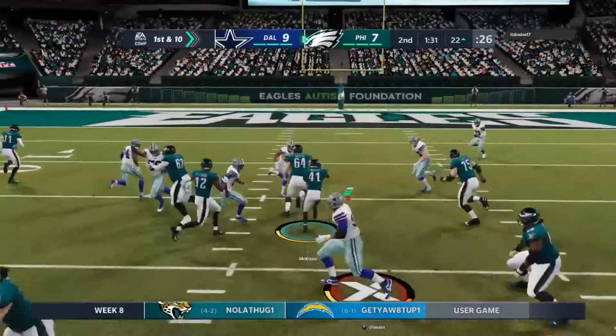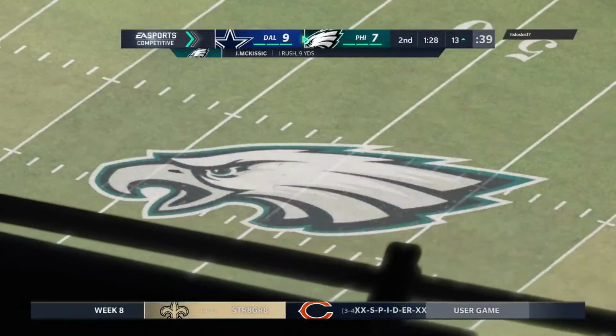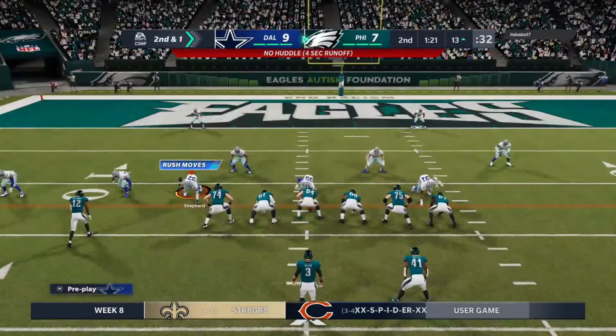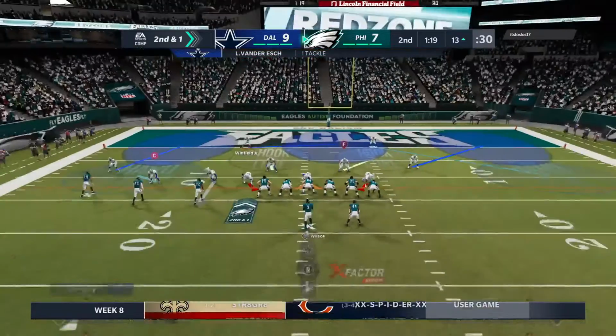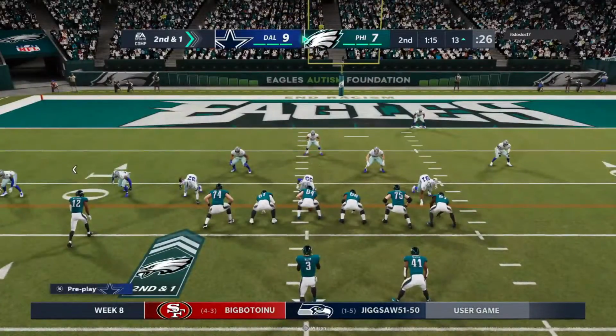A first carry for the converted wideout, J.D. McKissick. And he's going to get a solid gain of 9 before being brought down at the 13-yard line. A gain of 9 brings up 2nd and 1.